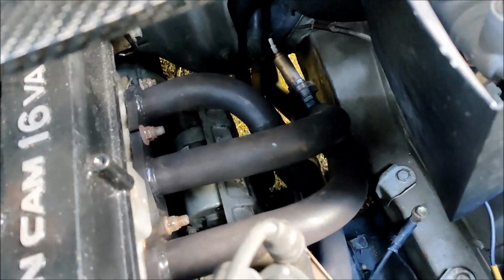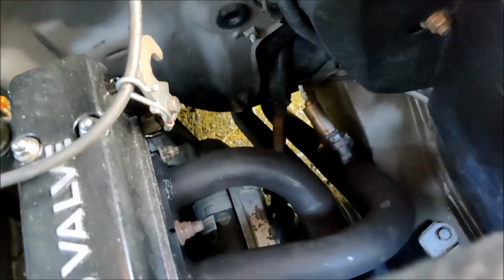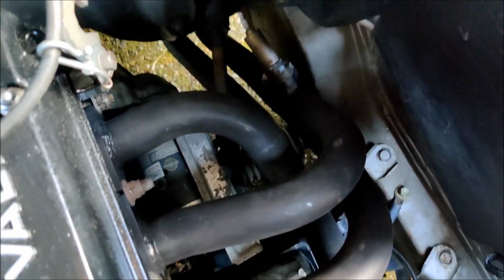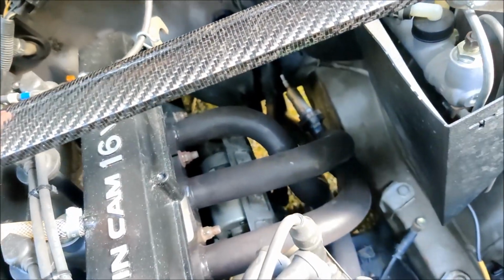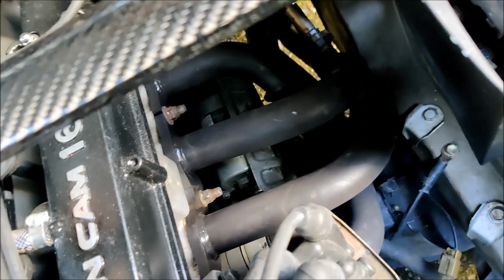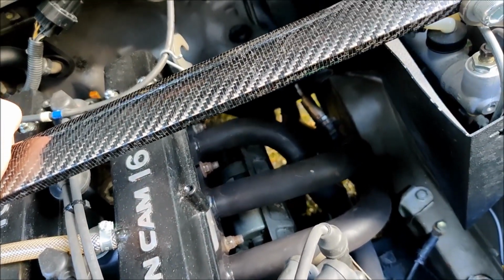I have this, I think it's a Martellius header I just installed the other day, which is really nice. These are available at battlegarageRS.com. I think it makes it so much more responsive, and it sounds a lot better, and you could replace your crappy, cracked, original cast manifold, which I did.